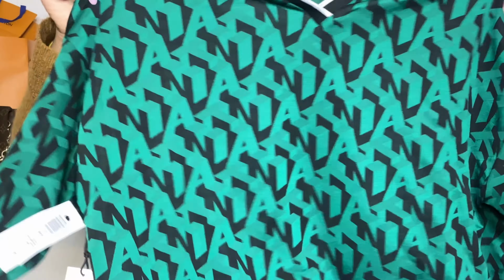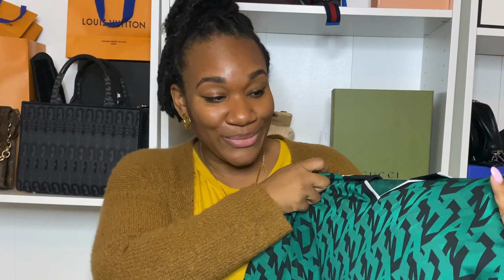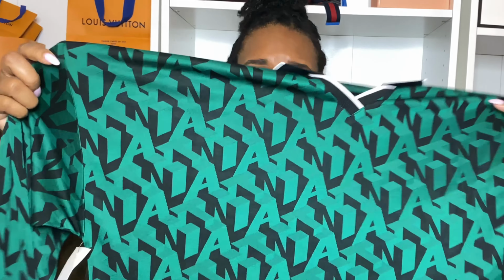Now, the last item, the item that I'm most excited about, is this item here. I love this item. Here it is, let me show you. It's a top. This top is gorgeous. When I tell you this is me in a shirt, I am at heart comfort, chic, chill, but still elevated. That is me, and this shirt embodies all of that. It has a cute print on it. The material feels good. The color is everything.